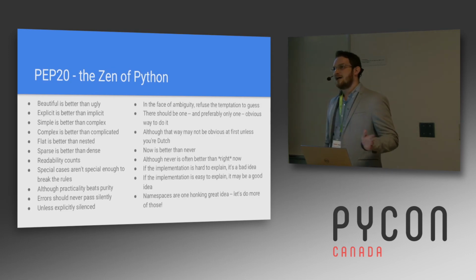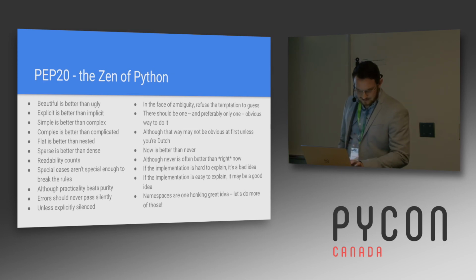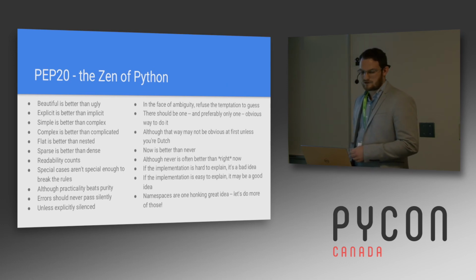So for those unfamiliar with PEP 20, PEP means Python Enhancement Proposal, and this is one of the earlier ones. I'm sure everybody's familiar with PEP 8, which is the Python style guide. So PEP 20 is the Zen of Python, and it was written by Tim Peters. And I'm not going to read the whole thing. I'm just going to leave it up. But I did want to point out a few of them that I will be referring to later on.